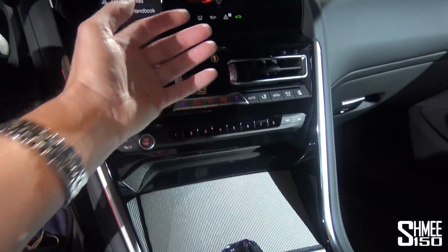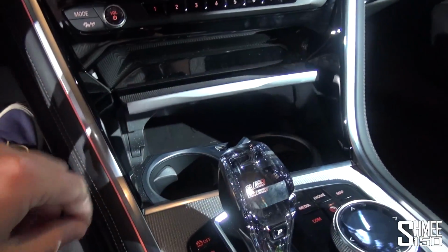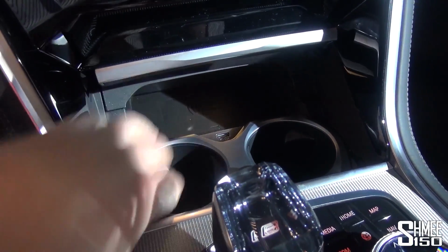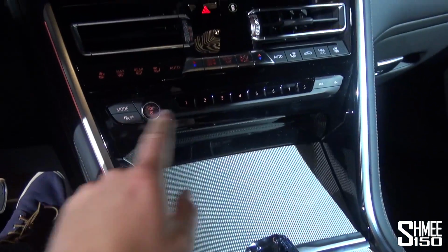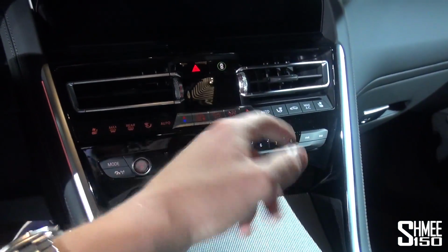Looking around, the center controls are all positioned slightly facing towards the driver. You've got some storage compartments here. There's a pad there for your phone to charge wirelessly, USB socket just in front, the cup holders, 12-volt socket as well lurking right there. Above that, you've got your hotkeys to jump between different modes, your air conditioning, climate control, the assistance settings.